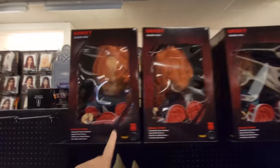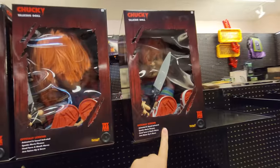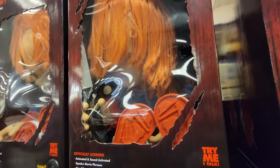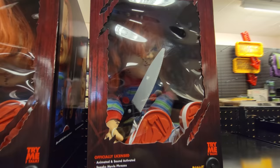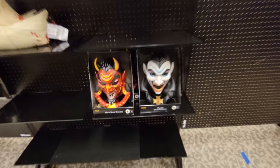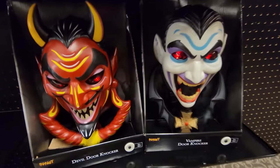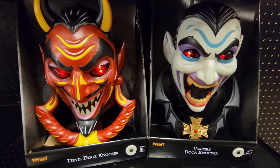Look at this. I got three of these talking Chucky dolls. These guys are awesome. Are they gonna work for us? Yeah, but you can't hear him because of the music. If I was stuck in a cube, I would be mad too. Use your knife to get out. You can cut that plastic. Look, they have the vintage door knockers too. Let's do both of them at the same time. There we go.